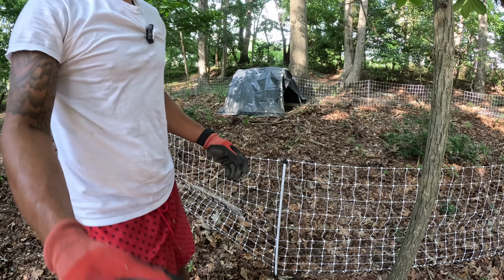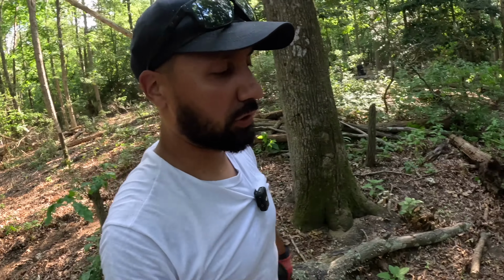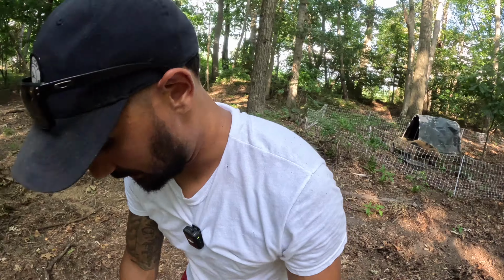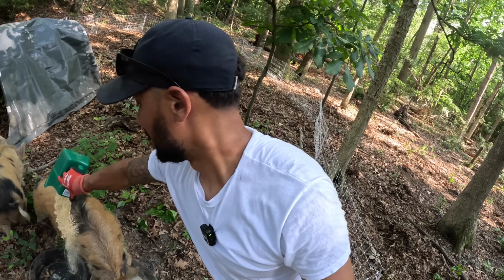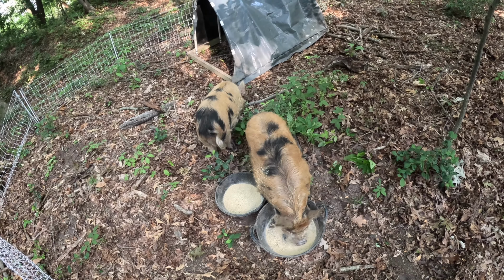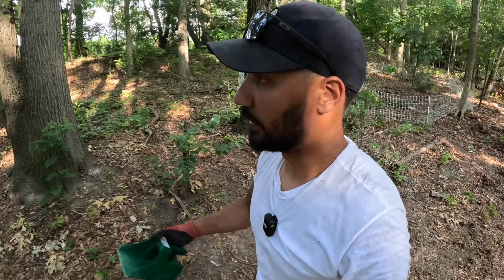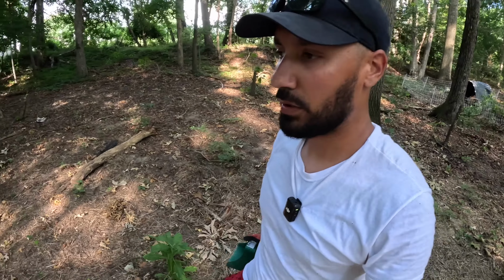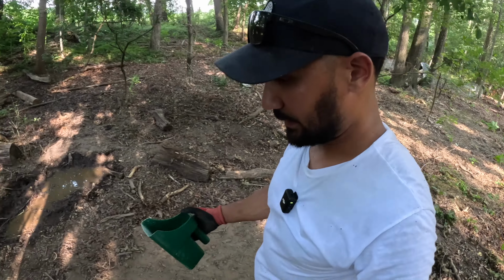For Carter and Elizabeth, it's the same exact setup, except theirs is a little bit tougher because they have a larger, longer fence. But good thing about those pigs, they also listen a little bit more. So give them the rest of their feed. And as you can see, Charlotte is eating off the ground. There should also be walnuts and stuff from the trees on the ground. Whatever the squirrels didn't get, they'll find.